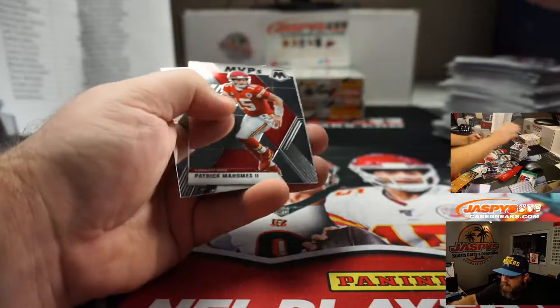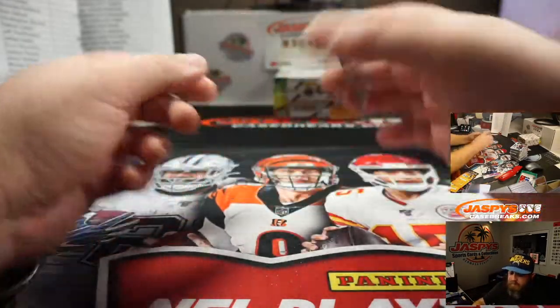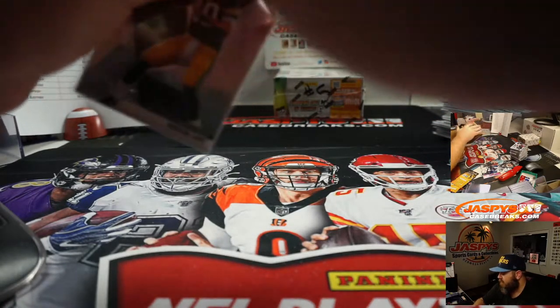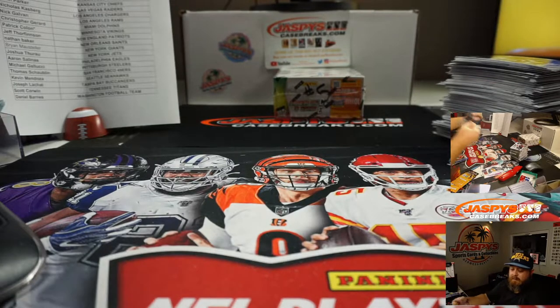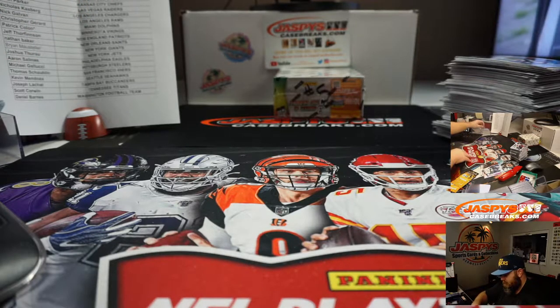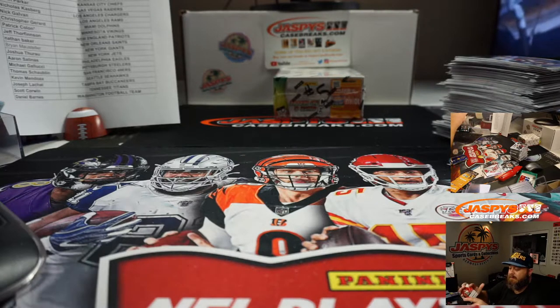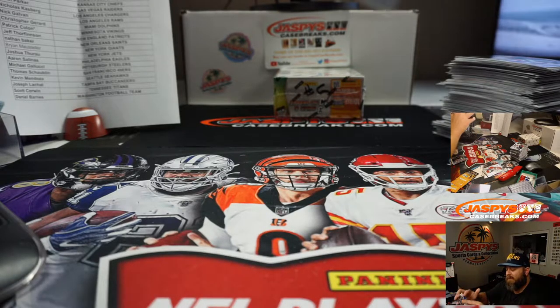Patrick Mahomes, MVPs for the Chiefs and Joel Kessler, and then Jordan Love for the Green Bay Packers. Base rookie, Mike Fishen. Very nice box. Very, very nice box. It's the kind of box you would buy and go, huh, well, I don't think you can really get too much better than that.